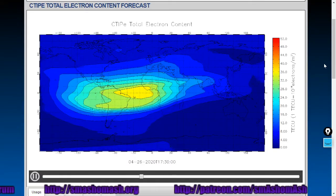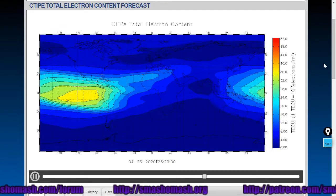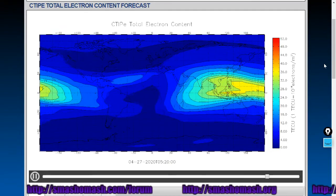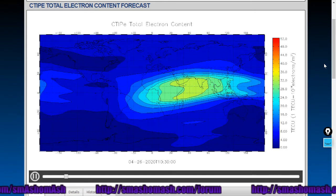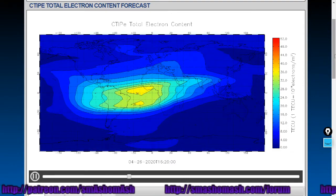This is the total electron content forecast, and these blobs of color here will show you things like GPS errors. So the closer to the dark red you're at, the more meters of GPS error you can expect to have, and that's why we show it, as I use a GPS regularly.